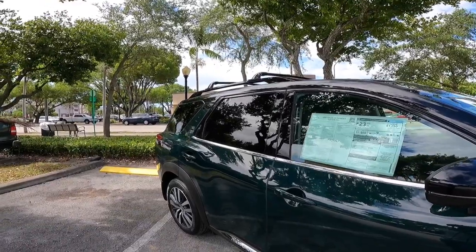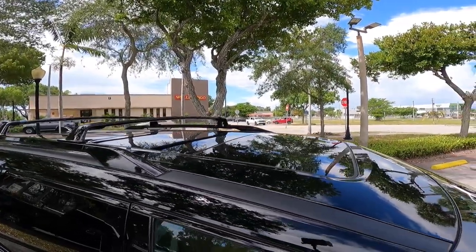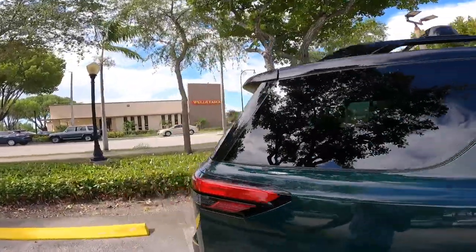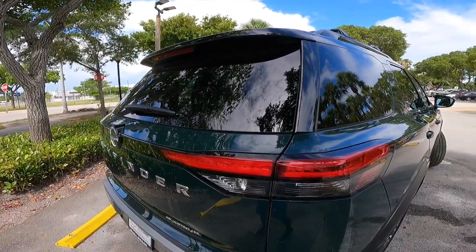That's a $395 charge. And up top, Nissan does give you this large panoramic sunroof here with these crossbars and roof rails here. But making our way to the rear of the Pathfinder, looking at the taillights here, they're going to be an incandescent and LED combination, my apologies.